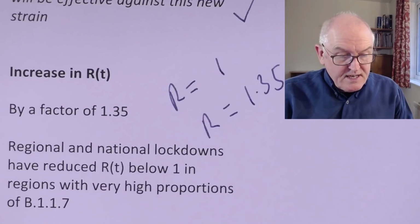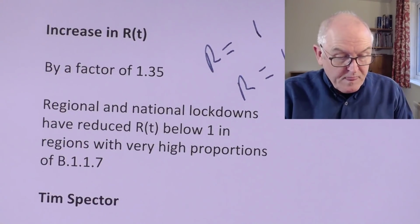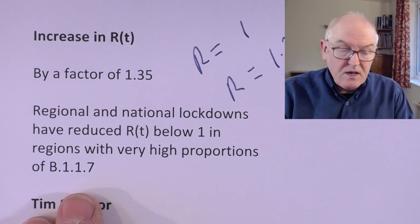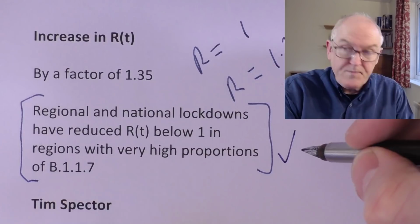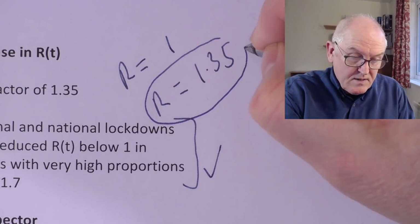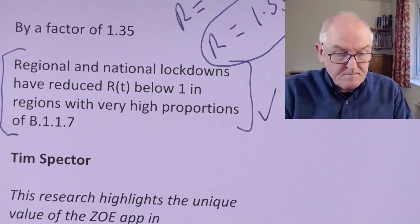So regional and national lockdowns have reduced the R in real time below 1 in regions with very high proportions of B.1.1.7. In other words, the lockdown measures we are taking now are working against the higher R value of B.1.1.7. So despite this higher value, the number of cases is still going down. We are able to contain this.